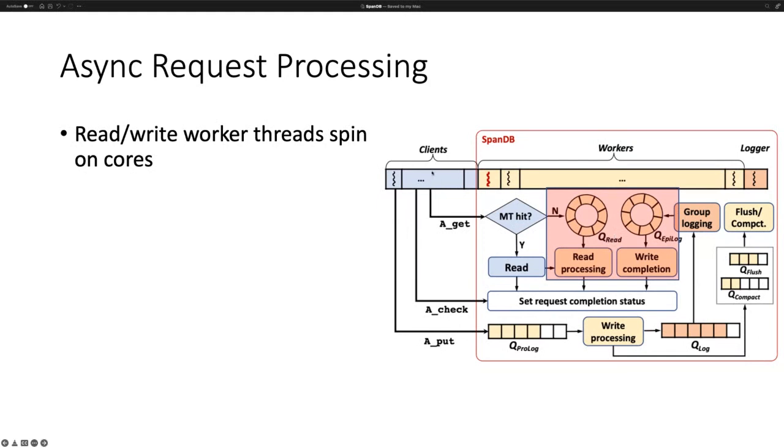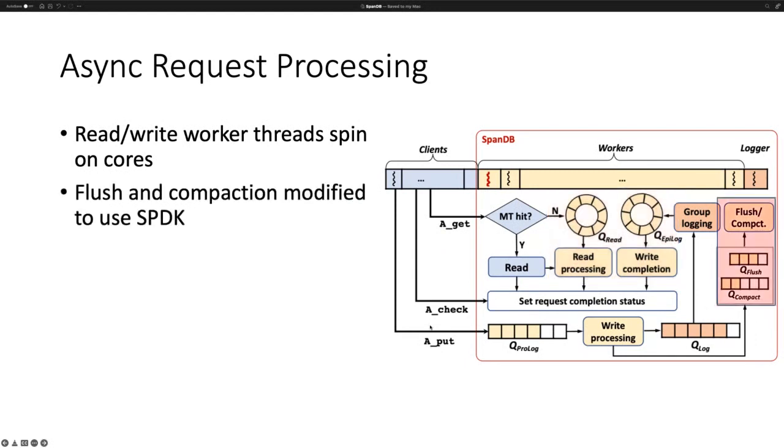So we have these read and write worker threads that are just spinning on cores to process reads and writes. And as with RocksDB, if we have some get, but the value is in the mem table, we just read it directly, but if we don't, now we're placing it on this asynchronous queue in the background. And the flush and compaction threads are unchanged. Well, these exist in RocksDB too, but they are changed in SpanDB to use SPDK. So they're flushing to the speed disk, maybe compacting to the slower disk too, but also the speed disk.